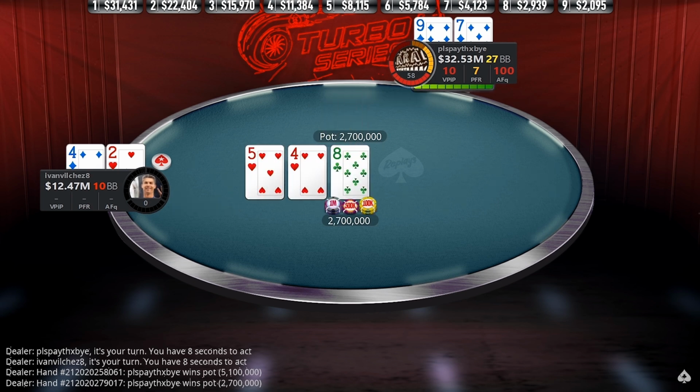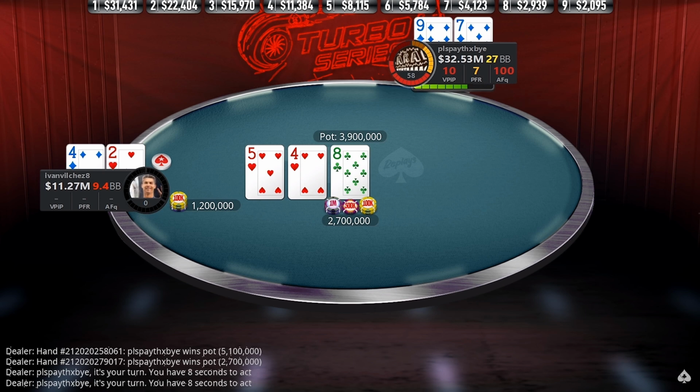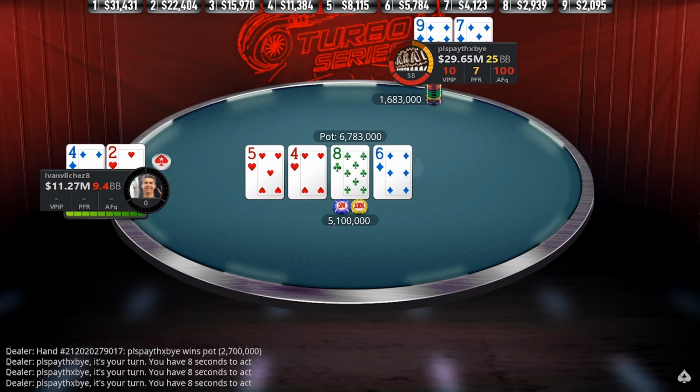Please pay thanks by checks back 9-7 suited. Flops a straight draw to the 6, 2 overs to the 4. Sees a 1 big blind bet. Plays call and he spanks the 6 on the turn. Once again, please pay thanks by making their straight. Ivan once again with bottom pair and a straight draw.